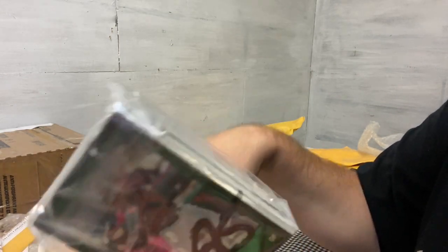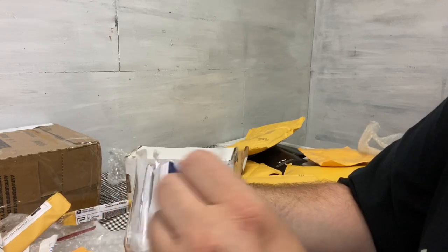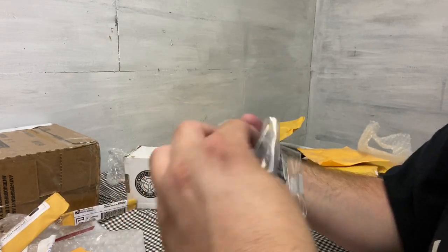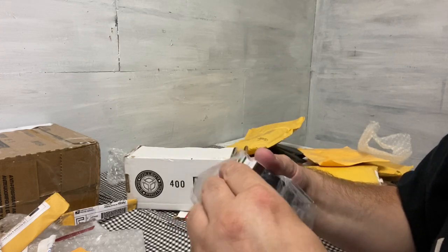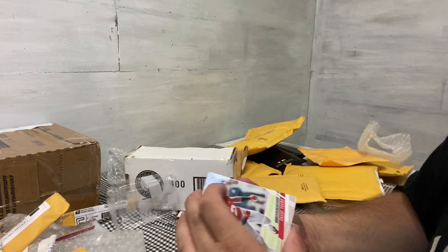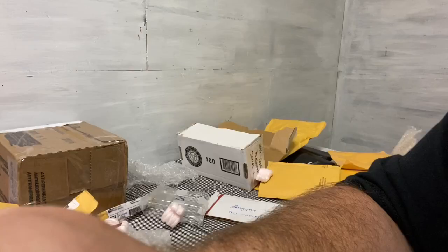For $1 or $2, I thought it was a steal. And then I got this lot, which I'm not even 100% sure what it is. I didn't pay too much though. This is a lot of, what brand is this? Prestige 2020 rookie cards. I'm gonna double check and see what I paid on this real quick.